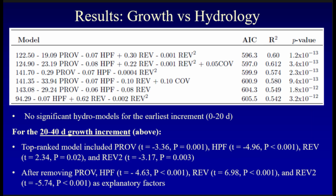As far as the regression models went, we saw no significant hydro models for the earliest increment. However, once you got to the 20 to 40 day increment, we had top rank models that included the physiographic province, which I already mentioned was important. High pulse frequencies was highly significant, and the number of reversals as a quadratic function was also highly significant. Notice the growth during the previous period was not included as an explanatory variable in this model because, remember, I already established there was statistical independence between the growth during the first 20 days and the growth during the 20 to 40 day period.